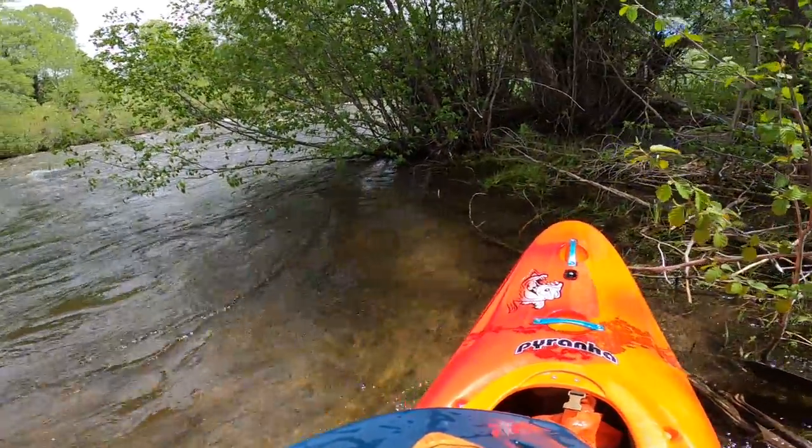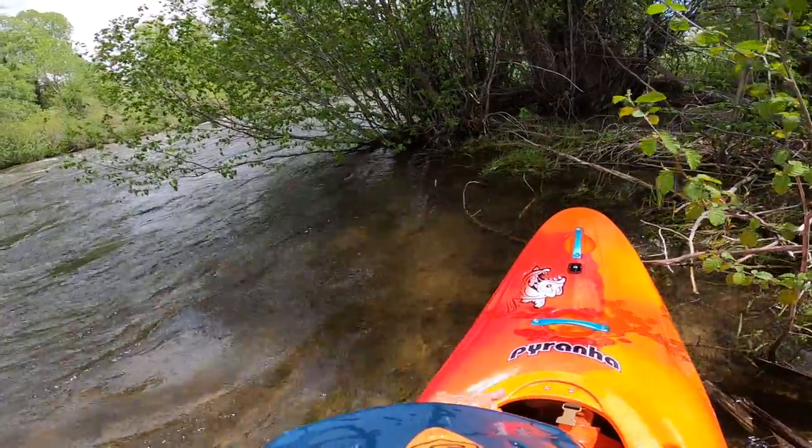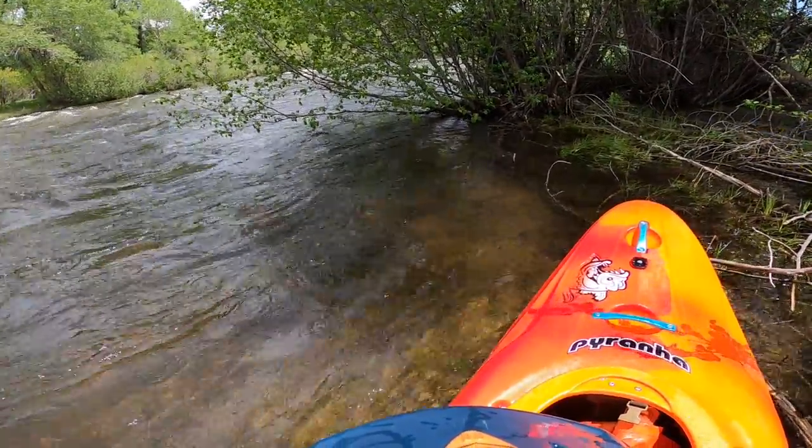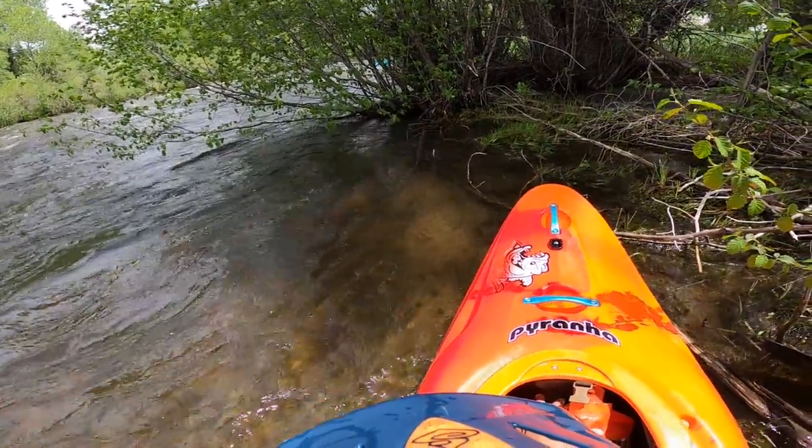That's it. That's Willow Creek into the Elk. Fun little exploration mission. Big thanks to Paxton and Trent for joining me on that one. Logged in two different rivers right here. Nice.